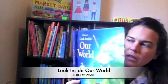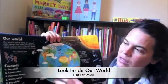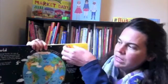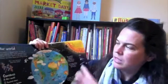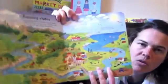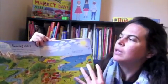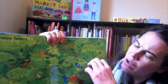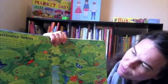This particular title is another of our flaps. This is a little bit more heavy duty and more of a board style than the other, but still, once again, lots of little flaps. And it teaches us about the sun and the earth and the various different regions. And you can see here, looking at the running rivers and the fascinating forests. And all of these little areas here have lots and lots of little flaps. These ones haven't been opened yet before.